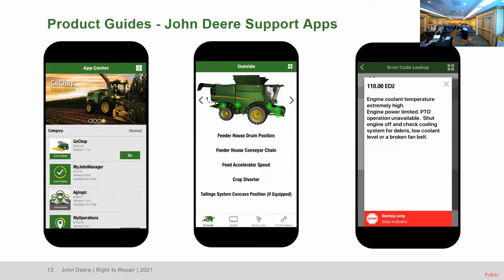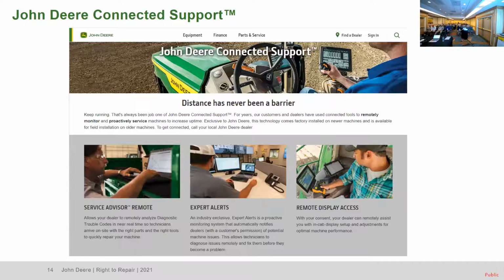Let's go to the next slide. So any questions on the apps? If not, I'm going to dive into customer support, or connected support, on Service Advisor Remote. Who knows what Service Advisor Remote is or has heard it from the dealer?